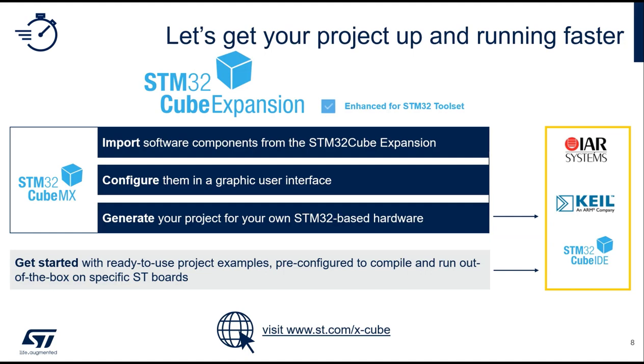Now, the support of STM32Cube expansion packages in the STM32CubeMX tool will get you up and running faster on your own STM32 board prototype, importing expansion software components directly in the STM32CubeMX tool and configuring them before generating the IDE project for your chosen MCU or board target.